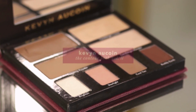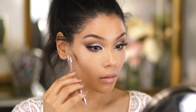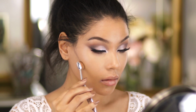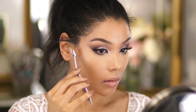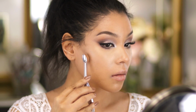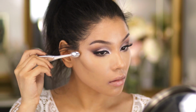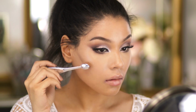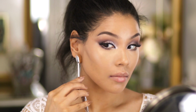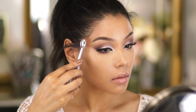This one was limited edition. I didn't realize till afterwards, but you can also pick up the Creamy Glow Duo number 4. And I'm taking this sculpting cream, which is really nice. It's really easy to blend. Cream contouring is gonna look more natural than powder contouring. And since this is a soft look, I don't want my contour to be out of control. And these ones just blend really nicely. So even if you're not necessarily the best at blending your contour, it's gonna look still pretty natural.